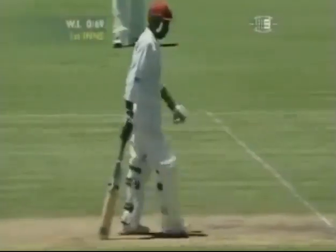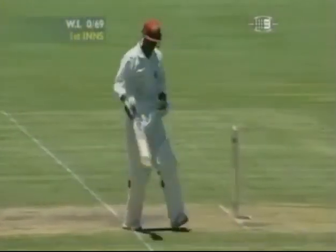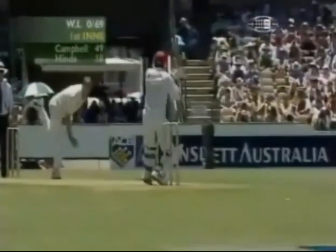Good shot. First bouncer in a couple of overs, and Campbell got himself in a very good position. And again, he played the shot and was comfortable with the shot because of the height. You see that ball just about getting to shoulder height, not above the height of the shoulder, and so a lot more comfortable height at which to play that shot. He did well.